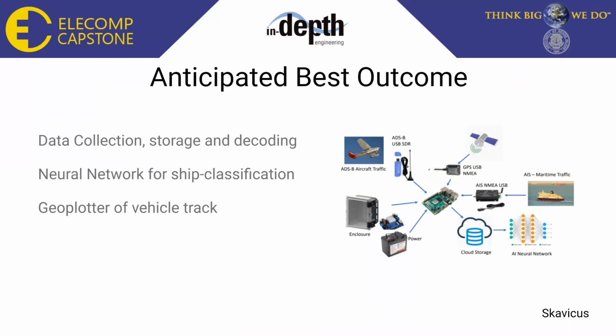The anticipated best outcome for our project includes a data collection unit, which can store and decode AIS and ADSB signals, a neural network to classify the ships based on course information, and a GeoPlotter of vehicle track on Google Earth.